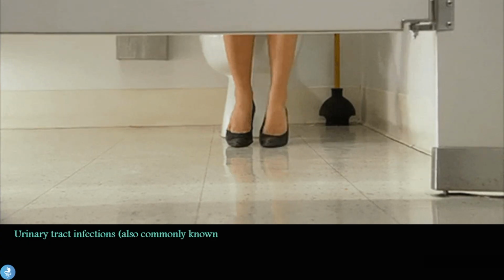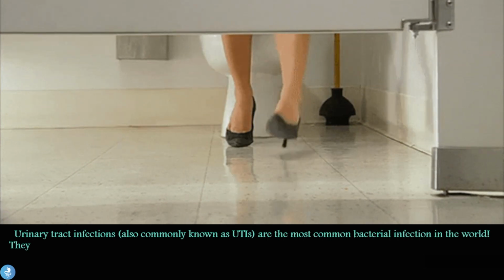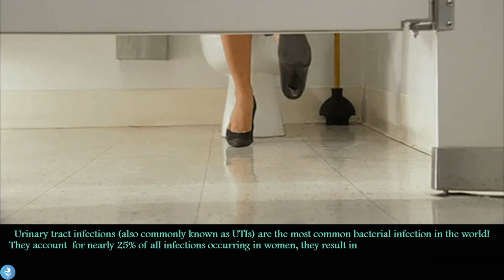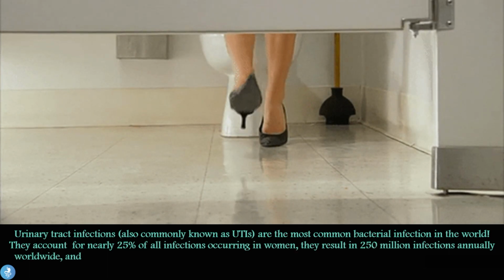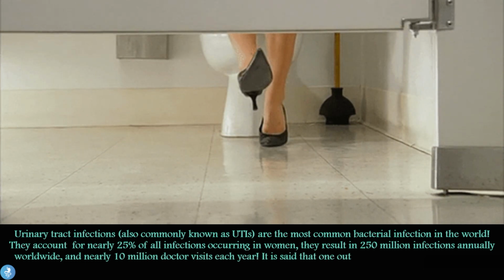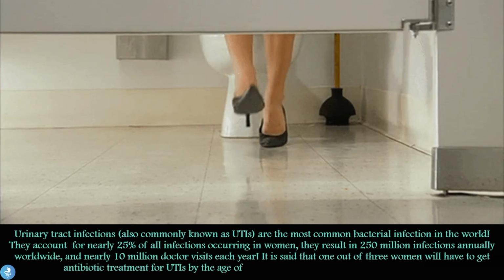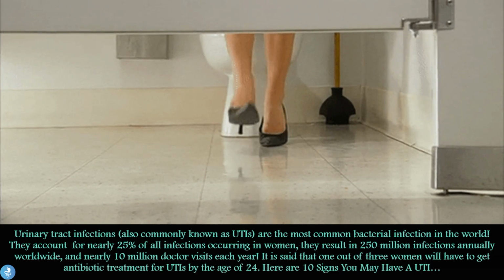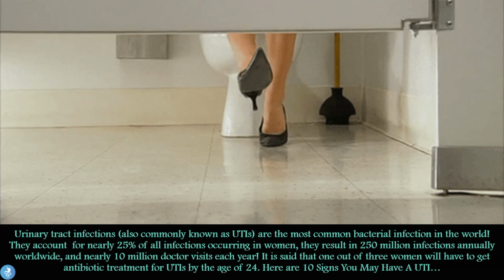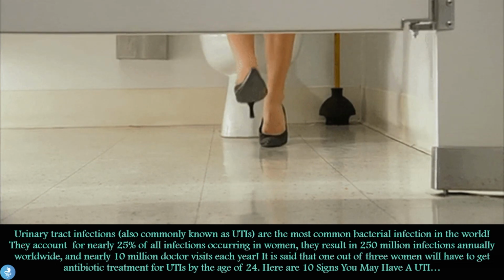Urinary tract infections, which are commonly known as UTIs, are the most common bacterial infection in the world. They account for nearly 25% of all infections occurring in women, and they result in 250 million infections annually worldwide, and nearly 10 million doctor visits each year. It is also said that 1 out of every 3 women will have to get antibiotic treatment for UTIs by the age of 24. So here are 10 signs you may have a UTI.